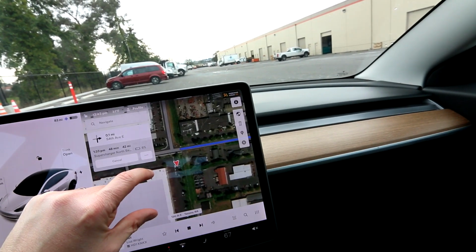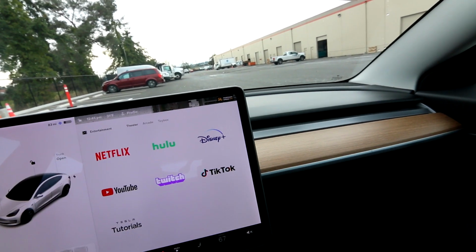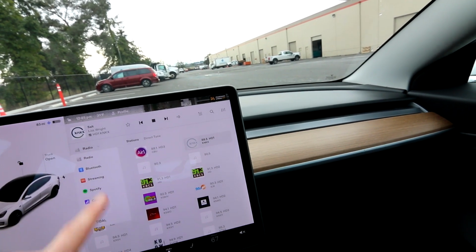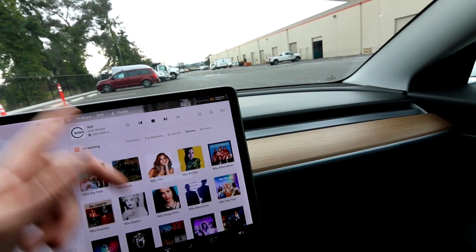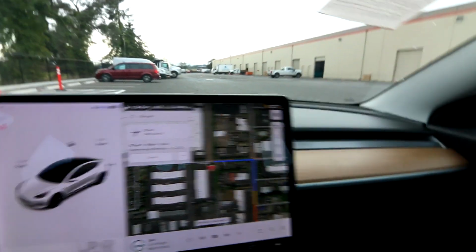Look at this amazing screen with the premium connectivity. You have these maps. You can stream Netflix. If you love music, they have great streaming stations. I love the streaming stations that they have. Big fan of music. And you can make your own stations. Like if you like Alanis Morissette, you can have the Alanis Morissette station and it will play similar artists.